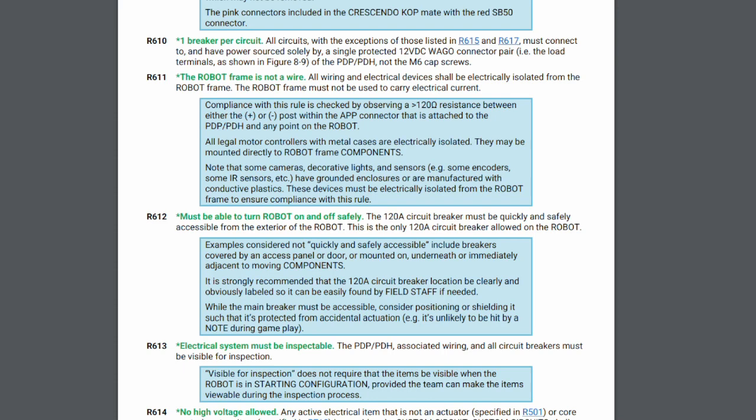It is strongly recommended that the 120 amp circuit breaker location be clearly and obviously labeled so it can be easily found by field staff if needed. While the main breaker must be accessible, consider positioning or shielding it such that it's protected from accidental actuation. It's unlikely to be hit by a note during gameplay.